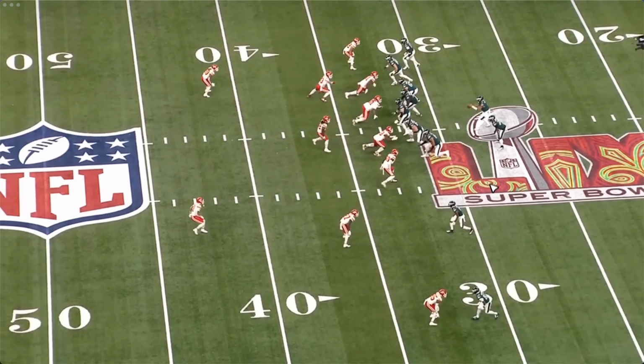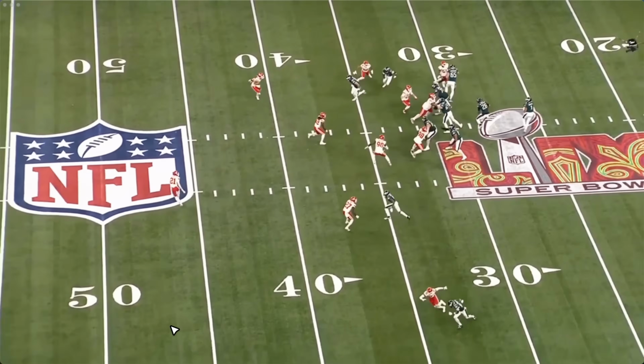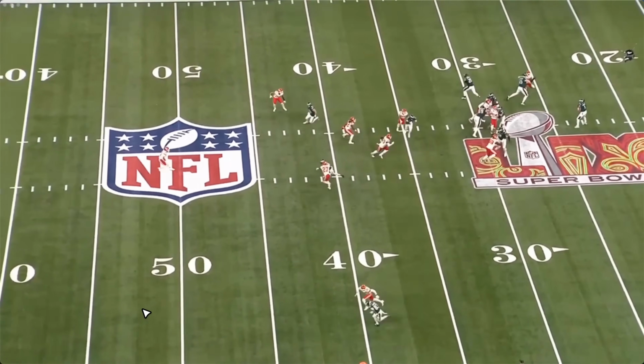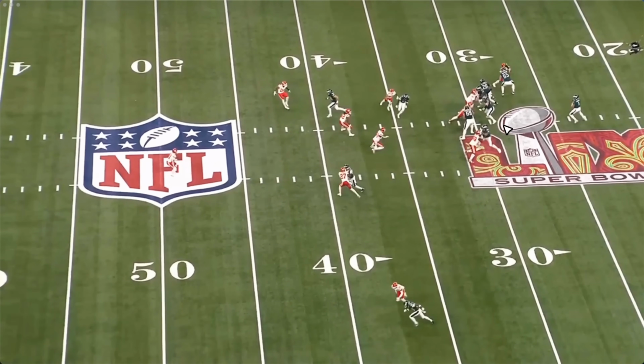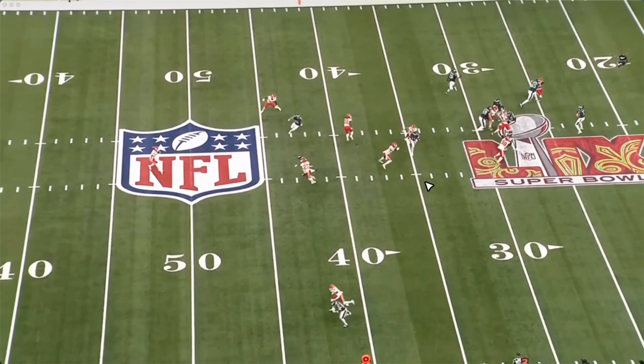The Eagles right here are in 11 personnel. They have tight end, receiver, receiver, receiver. There's the back in the backfield, Barkley. The Chiefs on defense, are they playing man or zone? What do y'all think this is? They're dropping it in. They're rushing a backer. They have a four-man pressure. Here's their Mike right here. Here's 90. Both of them are dropping.